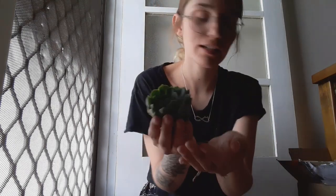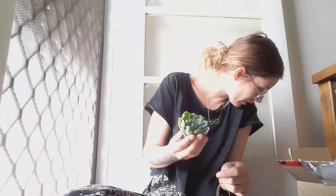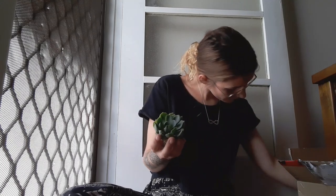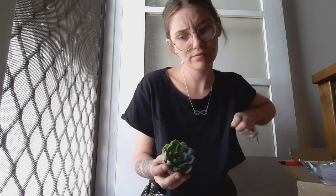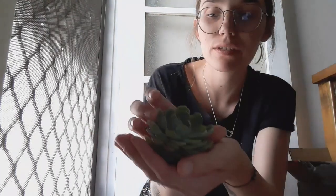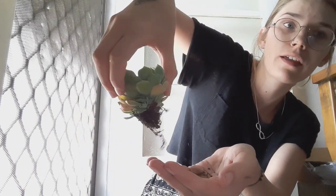This one's so nice. You can see that. This one is an Echeveria, Skunda? I cannot pronounce it, sorry guys. But yeah, this one is really nice and it's got some pups down the bottom, some little babies under there, which is cool.